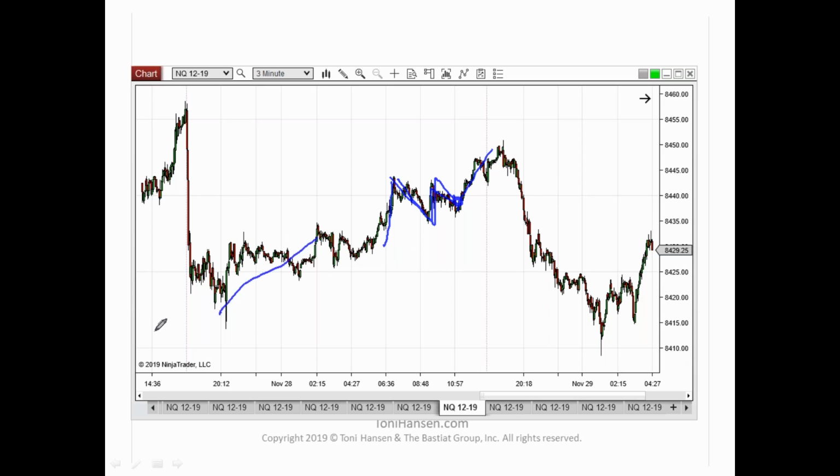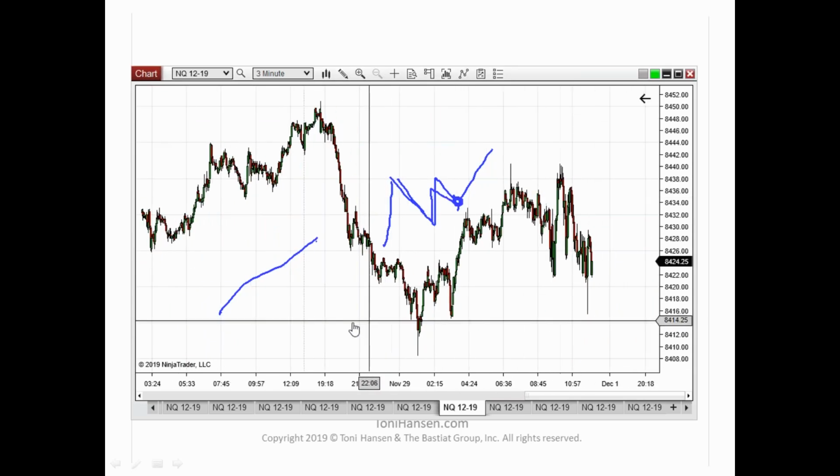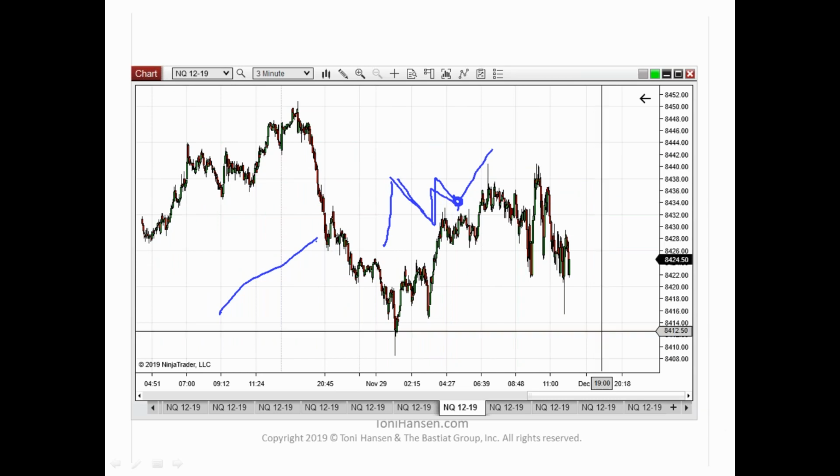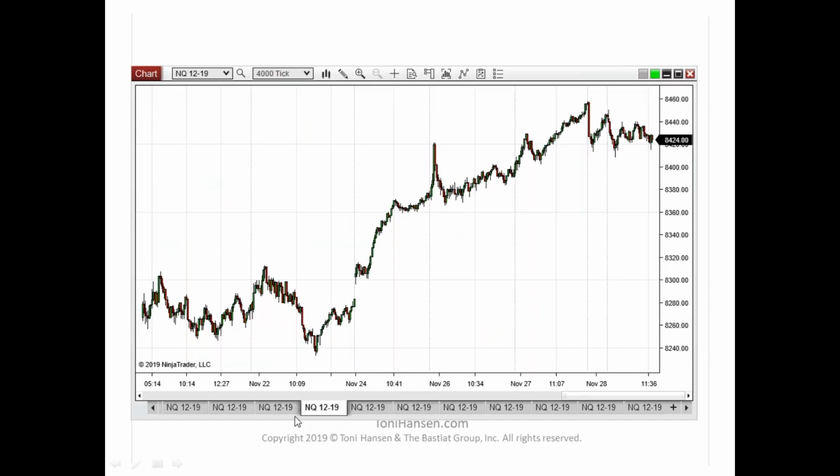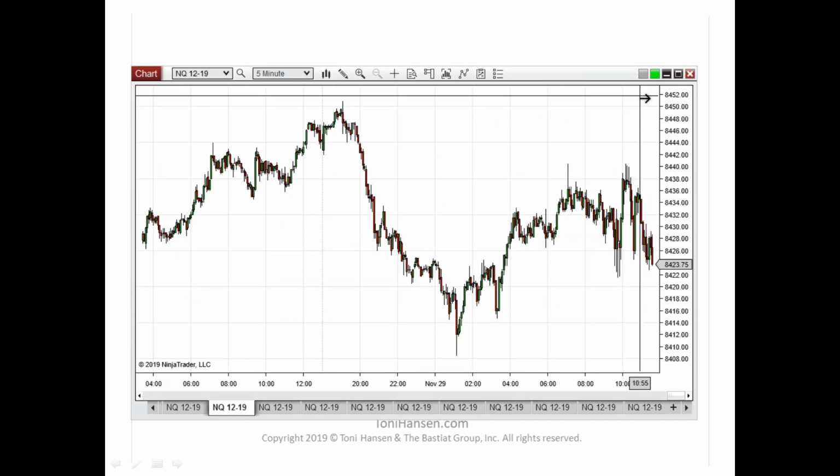This was easier to see on a tick chart. And then it basically did the repeat here intraday today. Notice how they look the same, almost exactly the same. But really not bigger pattern setups.